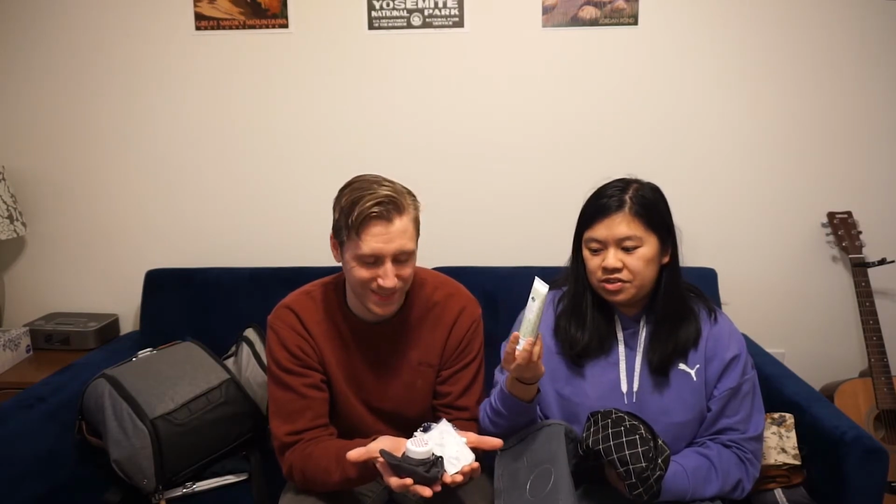Lotion as well. My skin's pretty dry, and my hands get really dry if we use hotel water or other people's homes. Their water dries out my skin a lot. So I like to keep hand cream in there as well. And then lip balm.